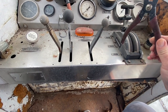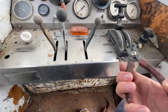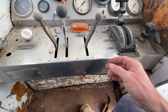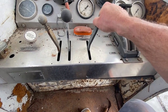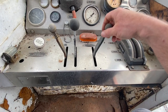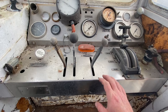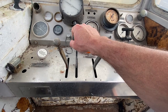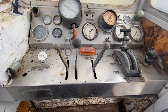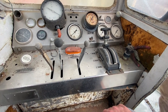Yeah. What the hell kind of pliers are those? I don't know. Snap ring pliers. Homemade. It's like nails. I would think this is for when you're on the cable, maybe. Yeah. Forward. This is probably up and down on the cutter head. Maybe.